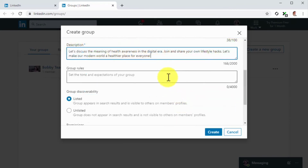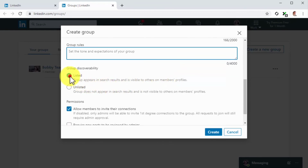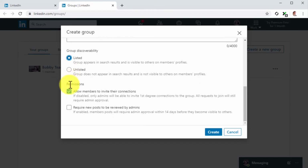In the Group Rules field, you can compose rules of conduct for participating members. This is optional, and we will skip it in this lesson. Now you're going to make sure that Listed is selected in the Group Discoverability section, and that the Allow Members to Invite Their Connections checkbox in the Permissions sections is ticked. Then click on the Create button.